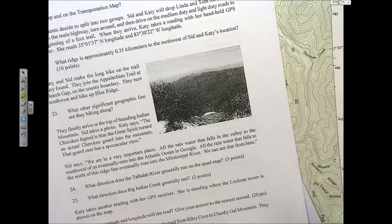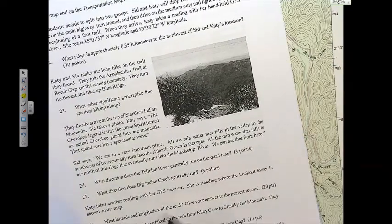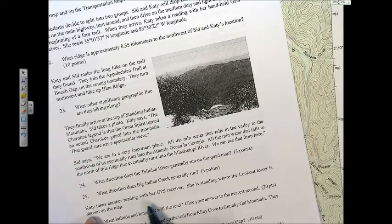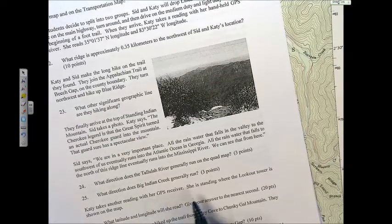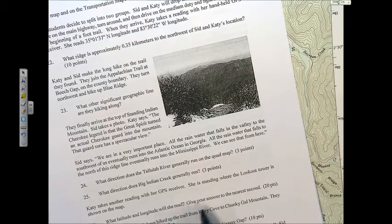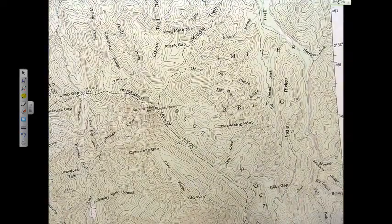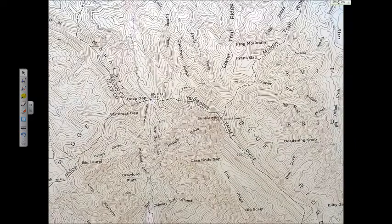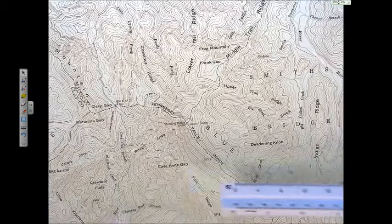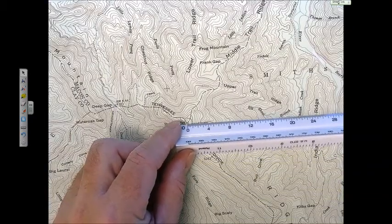They also ask: what latitude and longitude? Katie takes another reading with her GPS receiver. Now she's standing where Lookout Tower is shown on the map. What latitude and longitude will she read? Give your answers to the nearest second. Using what we mentioned earlier, how do we get to the actual location using latitude and longitude? What latitude and longitude are we reading here?